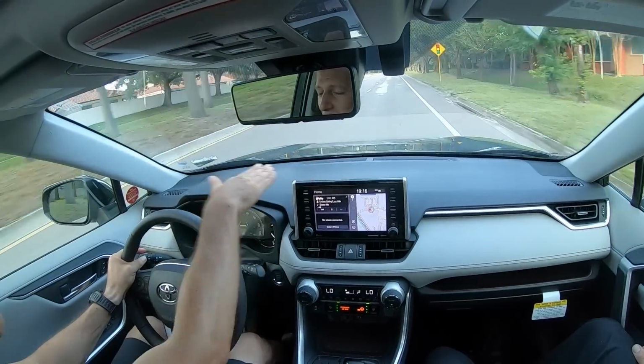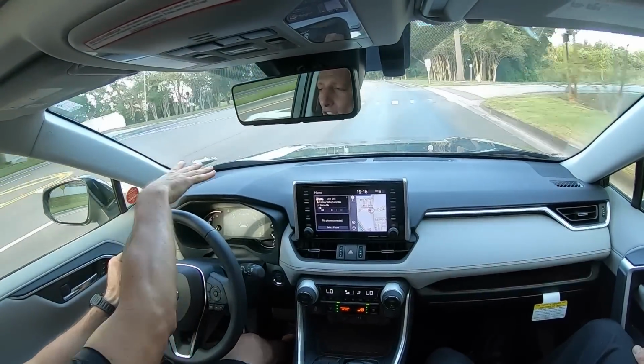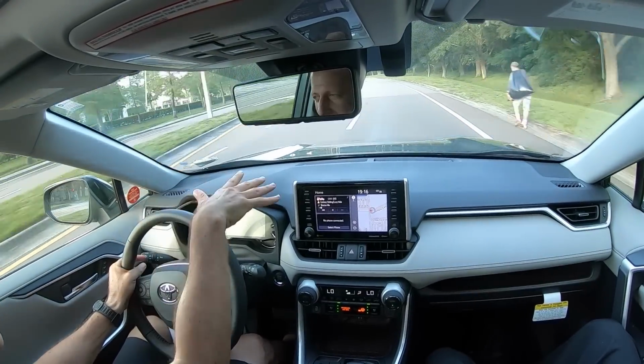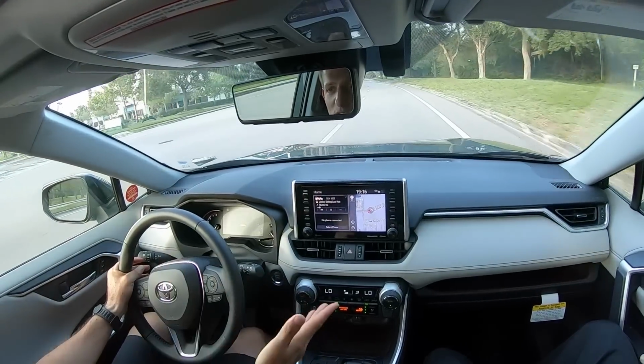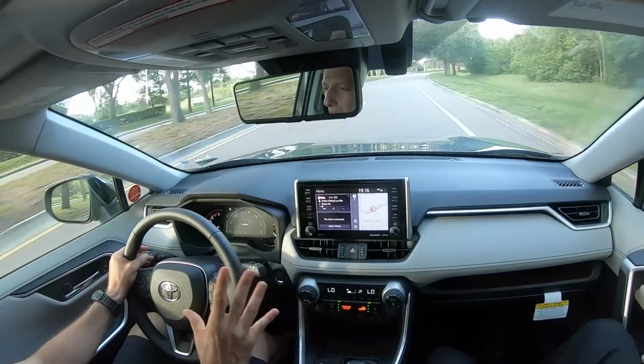It gives you nice visibility. So when you go to park, especially if there's a wall in front of you, you're gonna be able to have a good visual reference of where you're at in your garage or wherever you're parking. But overall, great ride, very, very smooth, and I really like that about the RAV4.